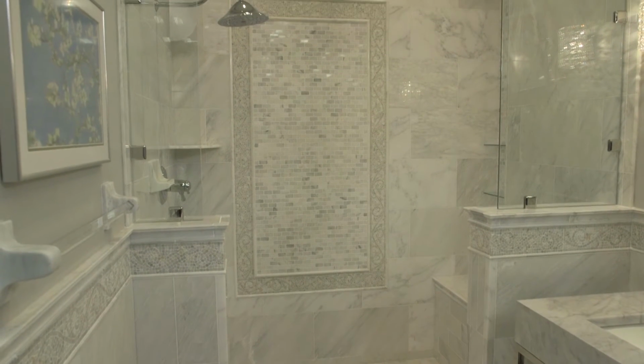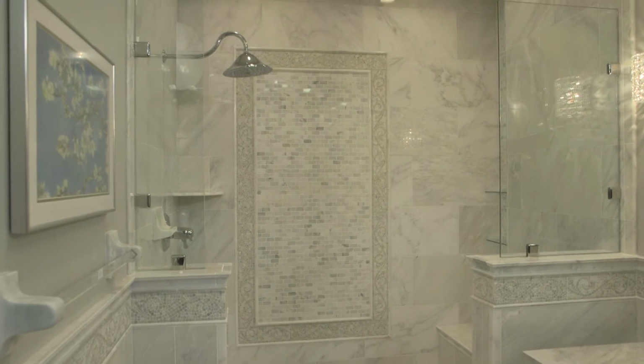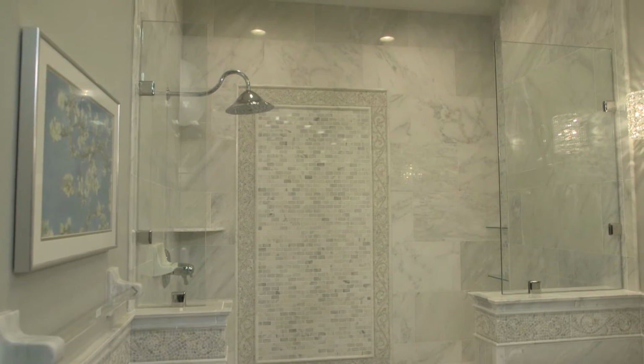All of the trim pieces are cut from and curated from the same stone as the floor and wall tiles, creating that perfect match. And it's the finishing pieces that create that magical look. The other secret about white marble is that it appeals to almost everyone. Women love white marble, and so do men. Tile can also be heated.